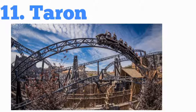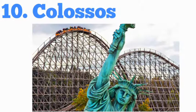Yeah, that second launch looks great, and then bam into all the overbanks and all the turns and the forces and stuff. But yeah, it's a bit repetitive and not forceful in the first section, which is the main problem with this ride. Okay, so now coming on to the top 10 now.